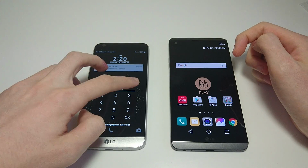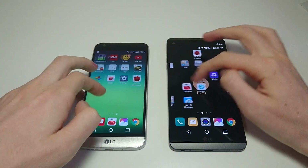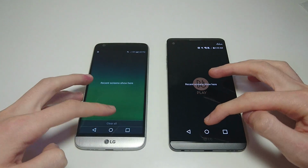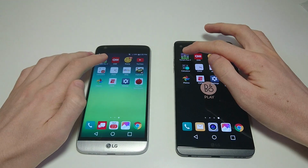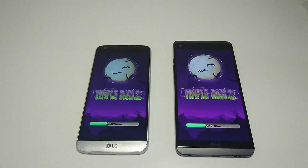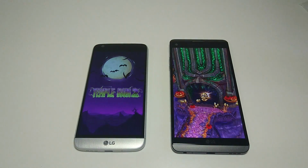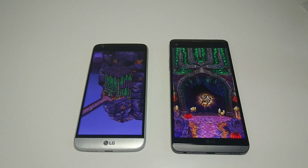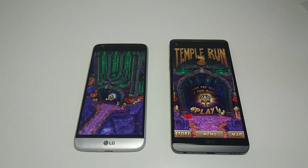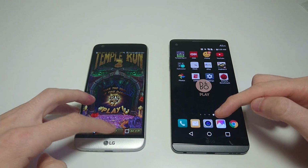Alright, so let's head on over to the app page. And we're going to start off with Temple Run 2. Alright, so the V20 looks like it's getting off to a head start here, and looks like it will win this first test. And G5 getting stuck there a little bit at the loading screen. So yeah, obvious win there for the V20.